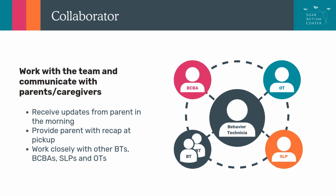Finally, you will also be a collaborator, working closely with the other members of the team and communicating regularly with the client's parents. At the beginning of each day when the client is dropped off, you'll get information from the client's parent or caregiver about how the child is doing that day. For example, maybe they didn't sleep well, still need to eat breakfast, or need a diaper change. Similarly, at pickup time, you'll update the parent with notable details about the day. You'll also have regular opportunities to work with the other members of the client's team. You'll have frequent contact with the OT, SLP, and behavior analyst, which I'll tell you more about in just a few minutes.